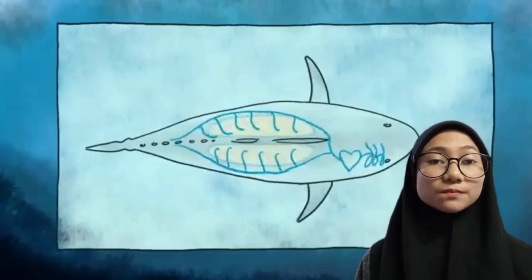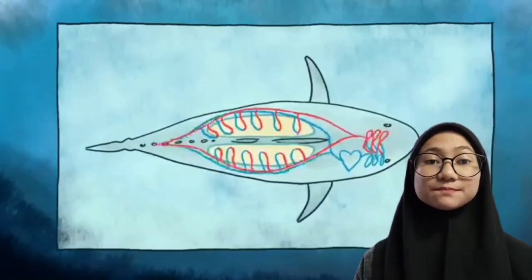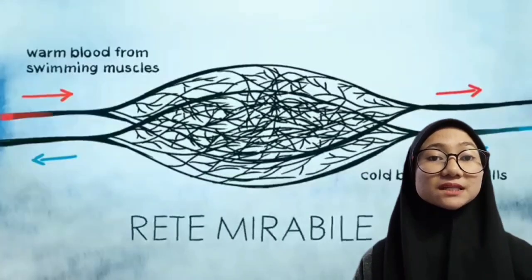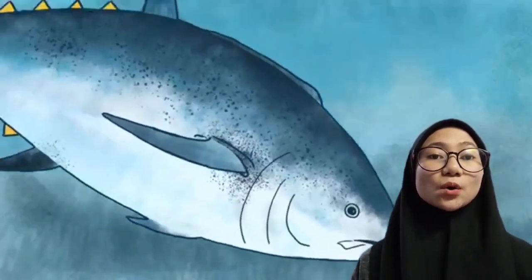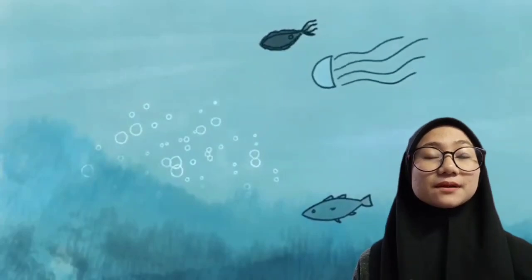This mechanism, called counter-current exchange, traps the heat. Cold blood on its way to the large swimming muscles passes close to the warm blood, leaving those muscles in a specialized network of blood vessels known as rete mirabile. Here, the heat jumps into the cold blood to stay in the body. This makes bluefin one of the few warm-blooded fishes, a huge advantage in the marine environment.